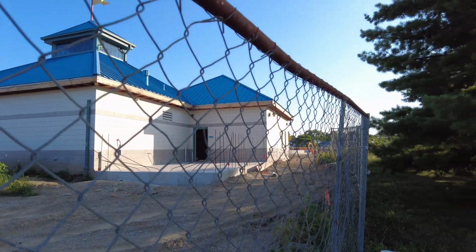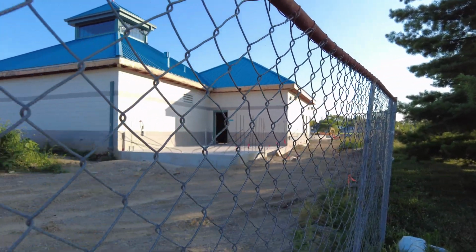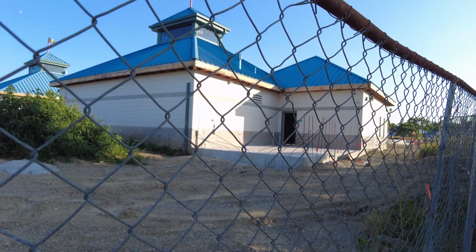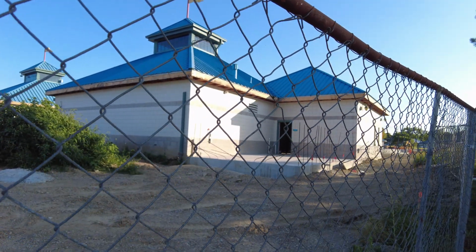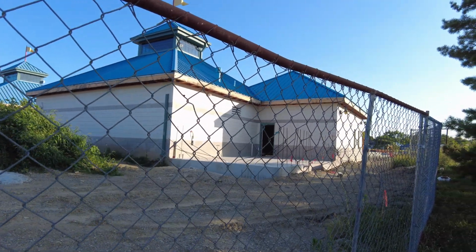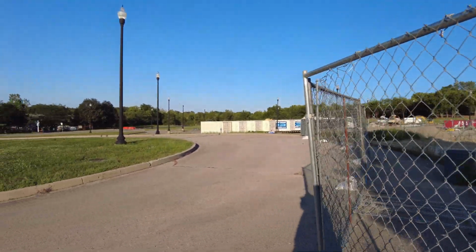So we're looking through from a distance, and you can see they've reworked. Looks like they got rebar there and are going to build an extension onto the building. It appears they're keeping the main buildings. They might be gutting them out and adding an addition. I think this is scheduled to be finished next year.